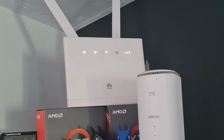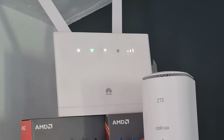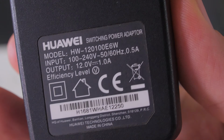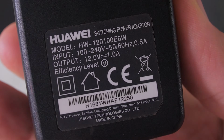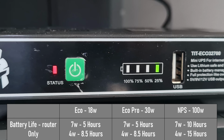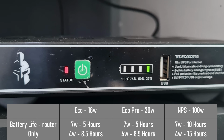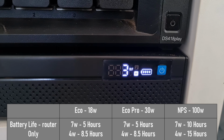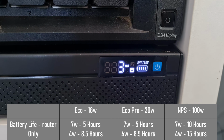So firstly, I did test it with my Huawei B315 LTE router. This router had an average power draw of 4 watts, which is lower than average, but is still a popular option, so I did want to include that and actually still use it for a backup. With the B315, both the Eco and the Pro lasted around 8.5 hours, and the NPS around 15 hours, more than double the advertised time. So definitely no complaint there for a backup.